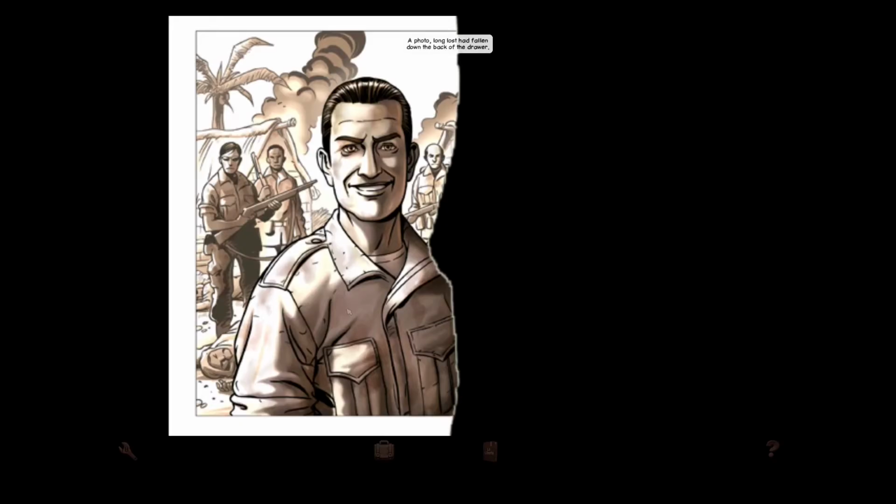A photo, long lost, had fallen down the back of the drawer. It was very old, but there was no mistaking the guy in the foreground. Carchon. Behind him were soldiers, a burning village and a corpse. The photograph was cropped on the right-hand side. Somebody else in the picture obviously didn't want to be in it anymore. I wasn't surprised. This was Africa in the 60s. An uprising was being brutally suppressed. And here was Mr. Media himself, Carchon, doing the suppressing.